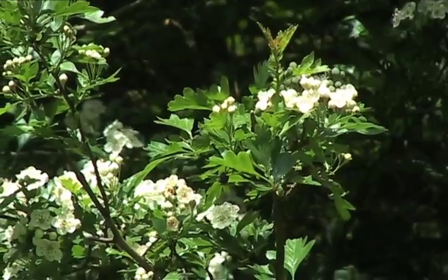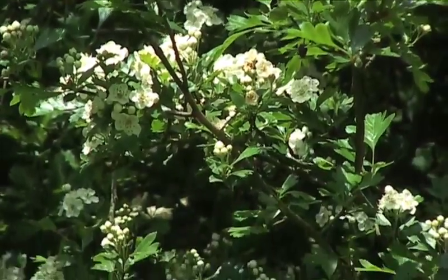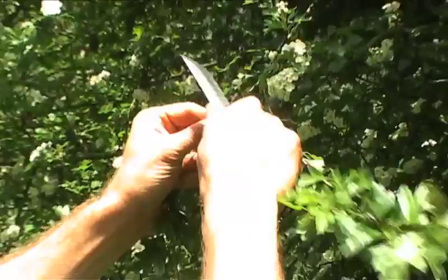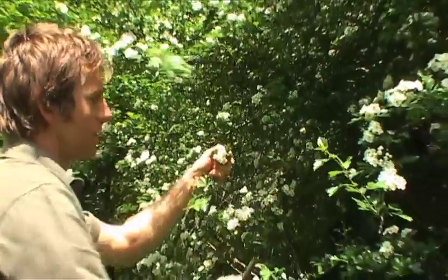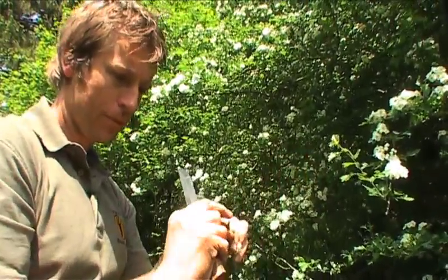As well as being a useful source of food in itself, it can also be used to catch other food. Thorns from hawthorn tree have been used for centuries as fish hooks, and it's not hard to see how they could be used. Extremely strong.